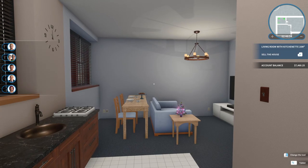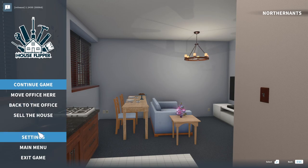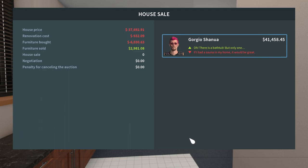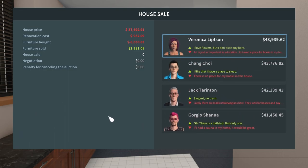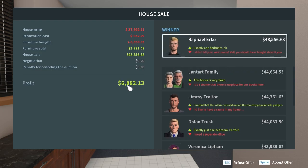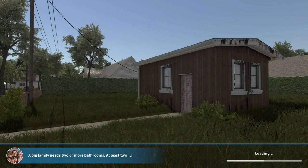Okay. Let's see if we can't sell it. Sell the house. Okay, let's see. You bought the house for $37,000. Rooms 3. Current budget is 7,000. You work with the house, put on auction. Nice. Profit of 6,880. Nice, sold the house.